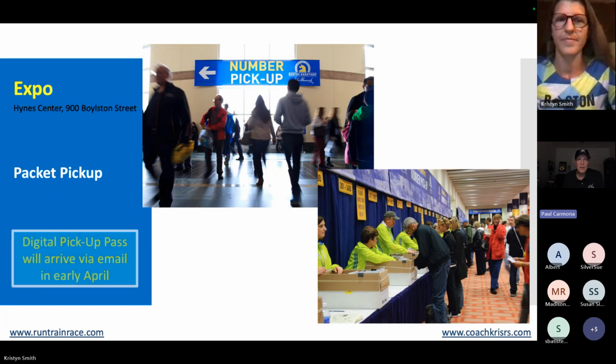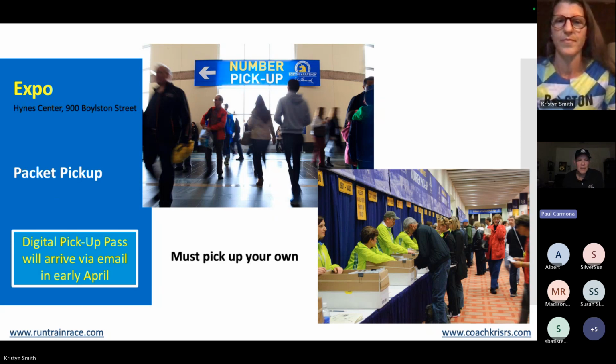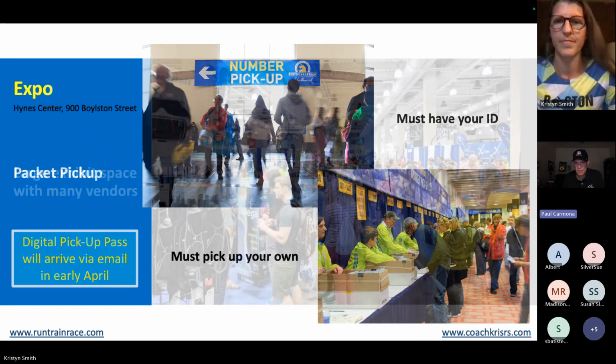Packet pickup when you go in is pretty simple. We've all done plenty of races, and you know the drill. You've got to show your ID. You'll get a digital pickup pass in your email in early April. And of course, you have to pick up your own packet when you go there. Just bring your ID, show them your ID, and you'll pick up your packet, and then move on into the expo.